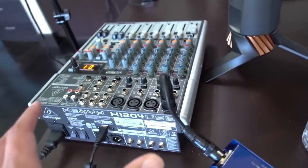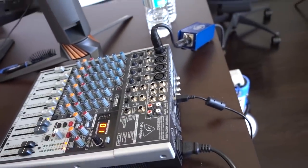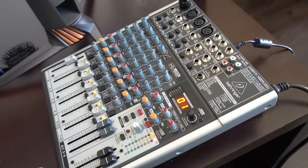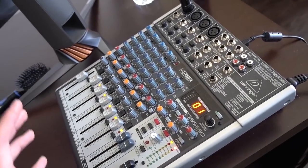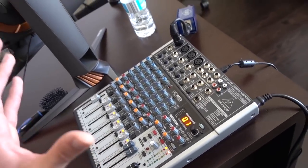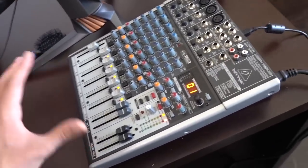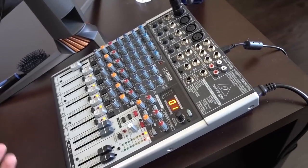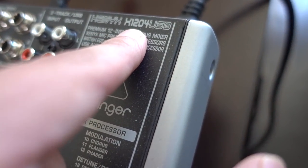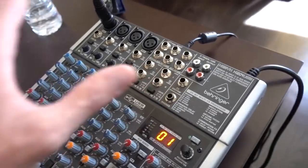Now this is a mixer. This gets even more complex. So that's my microphone, and that mic stand is connected all the way to this Cloudlifter and this mixer. So like I said, man, it's gonna be an informational video. It's a lot to take in, but this is what happens when you've got a crazy YouTube gaming setup for other things and such. But anyways, this is the crazy microphone setup. It's a Behringer X1204 USB.